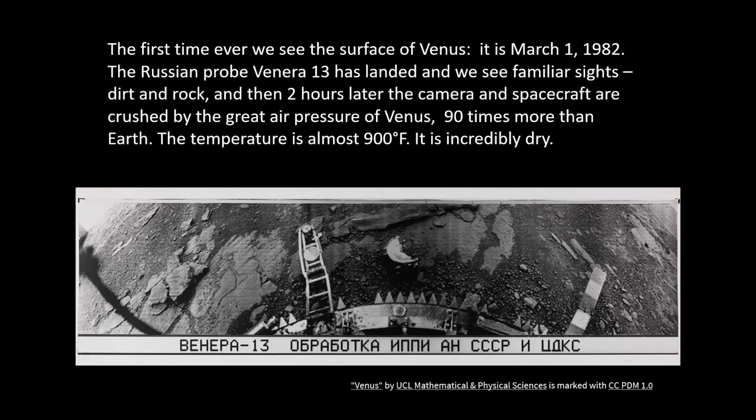The first time ever we see the surface of Venus, it is March 1st, 1982. The Russian probe Venera 13 has landed, and we see familiar sights, dirt and rock. And then 2 hours later, the camera and spacecraft are crushed by the great air pressure of Venus, 90 times more than Earth's. The temperature is almost 900 degrees Fahrenheit. It is incredibly dry.